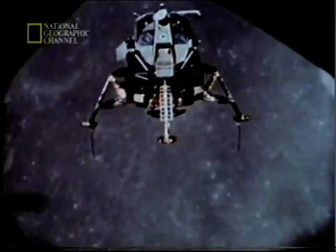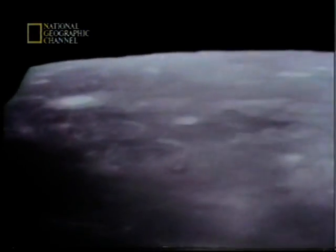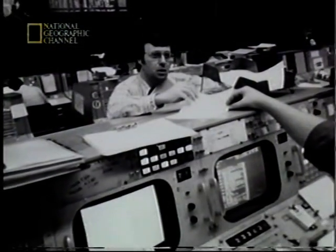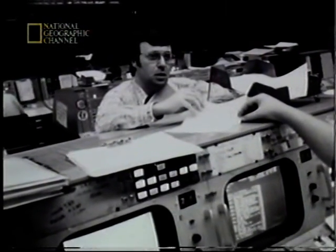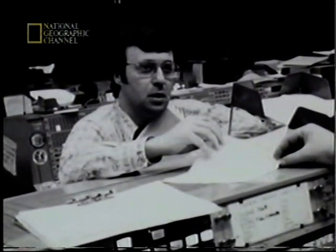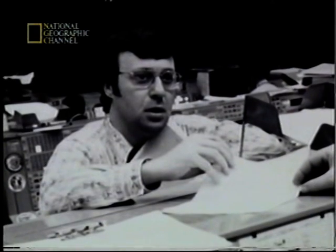70 miles above the moon, Armstrong and Aldrin undock the LEM and begin their descent. Capcom, we're go for landing. In Houston, 26-year-old Steve Bales, in charge of guidance control, anxiously awaits data to track their speed and location.